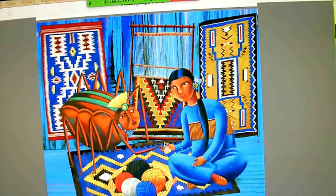In this page right here, "What beautiful rugs," exclaimed the girl as she looked down into the room. Spider Woman looked at the girl. "Come in, my child," she said. Suddenly, the girl found herself in the Spider Woman's room. "Can I learn to weave rugs like these?" asked the girl. "Will you teach me how to create them?"